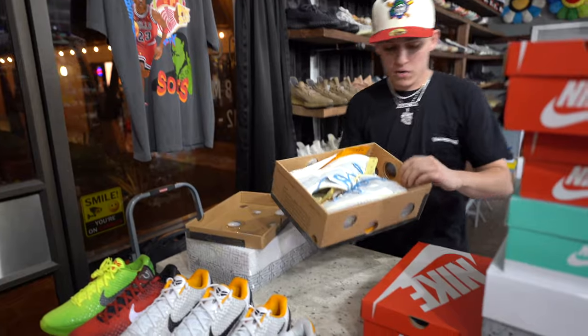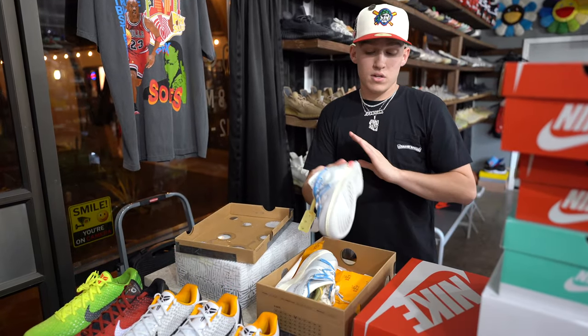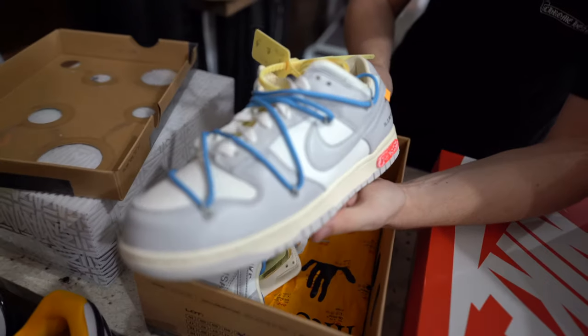Next, we got a pair of Off-White Dunks. These are Lot 5. These are super fire, super clean. I like this colorway a lot. Yeah, I haven't seen this one actually. Let me get a little closer. Lot 5. We don't have a whole lot of Lot 5s in.